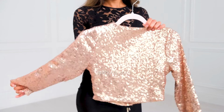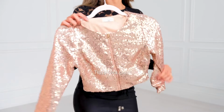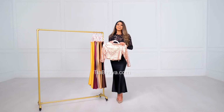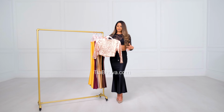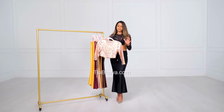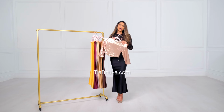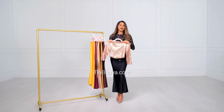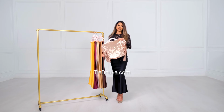What I like about our birthday crop in rose gold is that it literally goes with everything, even your gold bordered sarees. I feel like this is the perfect all-in-one blouse. This also comes in a deeper neck, but I personally like the boat neck, and I will leave links down below of all of the looks I've created with this particular blouse because it's such a versatile blouse.